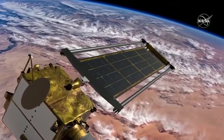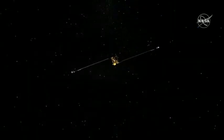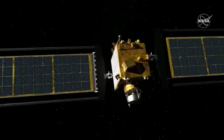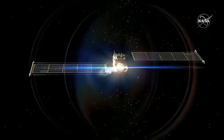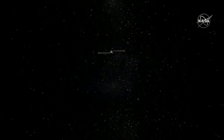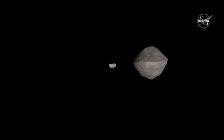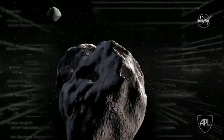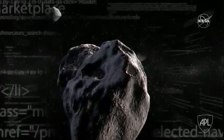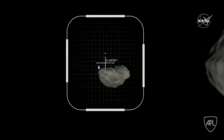So we're going to take this spacecraft. It's several hundred kilograms in mass, I think 500 or 600 kilograms, and it is going to impact Dimorphos. Dimorphos is about the size of one of the pyramids of Egypt, and it's going to impact it at something like 6.5 kilometers a second. In imperial units, if you prefer, that's something like 4 miles a second. So basically, we're firing this vending machine at one of the pyramids of Egypt very, very fast.